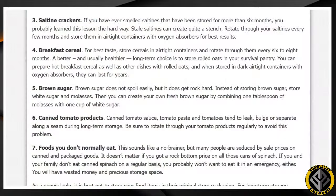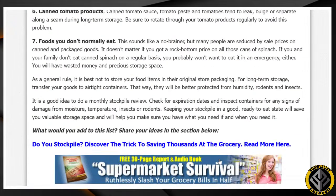But make sure you store what you eat, and eat what you store. In the article here, it says, "This sounds like a no-brainer, and it is. But many people are seduced by sale prices." Yeah, exactly what I was just talking about on canned foods and packaged goods.